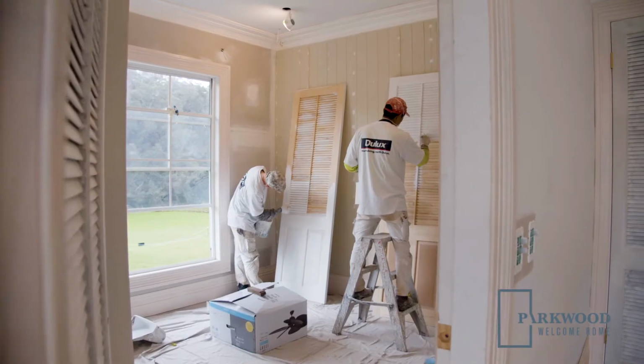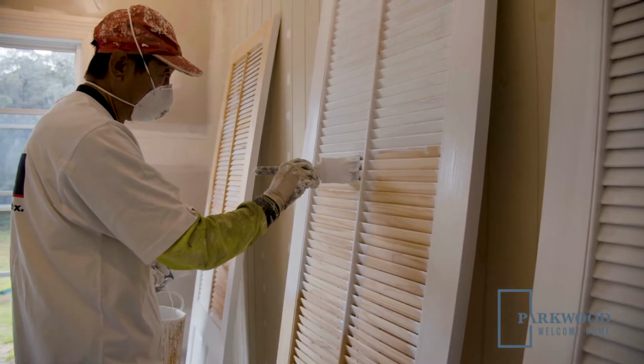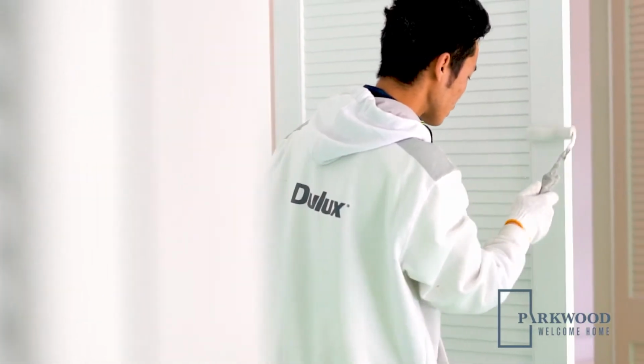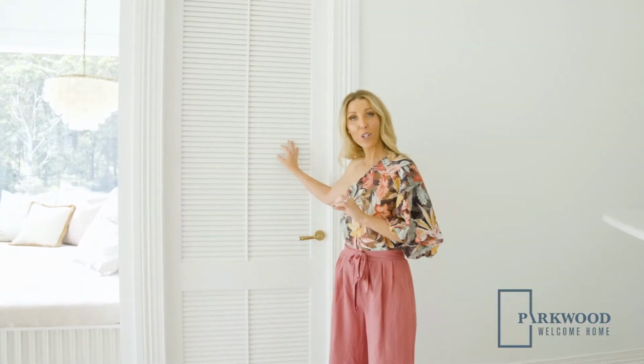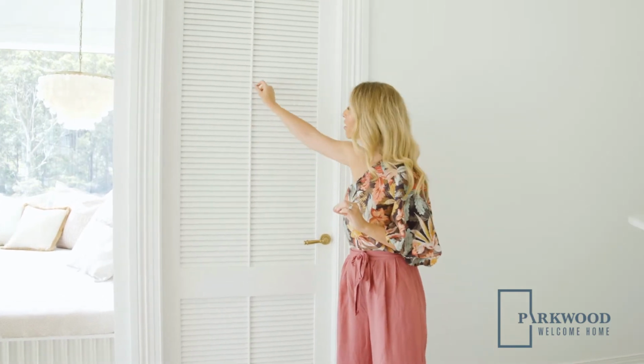These Parkwood doors are handcrafted solid timber, and our builder absolutely loved working with them. In the pool house, we used a slight tweak on that design where these louvers are open and they've also got this middle bead as a little feature.